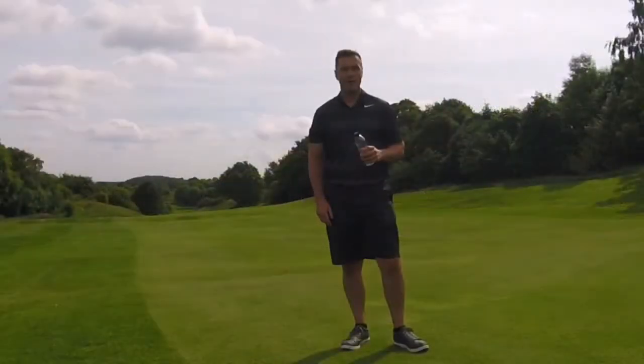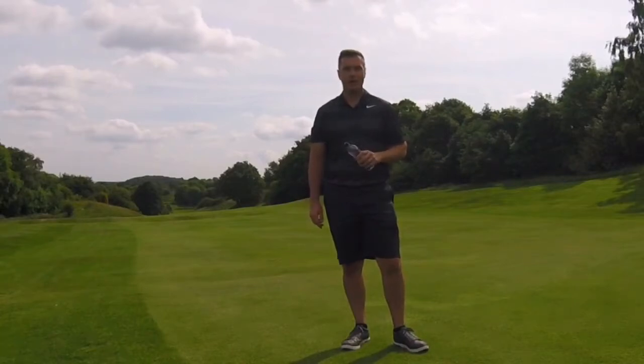1 over for 5 holes without really hitting it great. 1 birdie, 2 bogeys, 2 pars. Hope you've enjoyed that. Definitely worth a trip around Tankersley at the moment. Of course, it's in stunning condition.